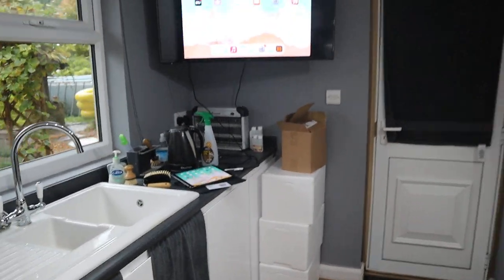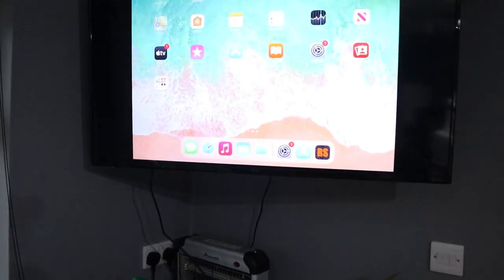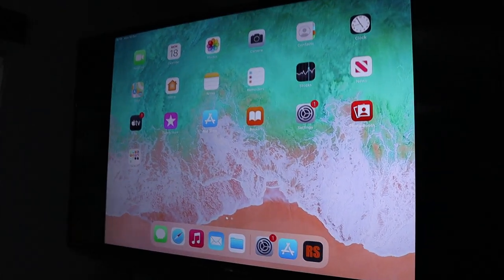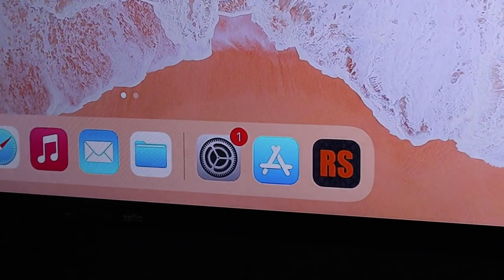So what we're going to do now is Jazz is going to give you a quick demo on the iPad and widescreen of how to actually use the information. So, okay, let's go on there and have a little look and see how it all works, Jazz. Okay. So, if you look down in the bottom right here, this is the app, it's called Reptile Scan. And what we'll do is we'll open it up.